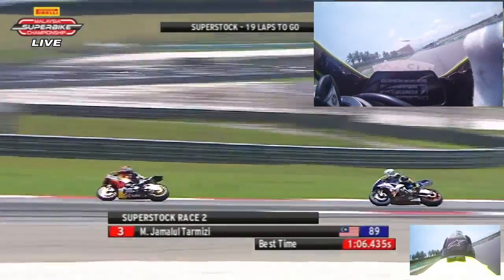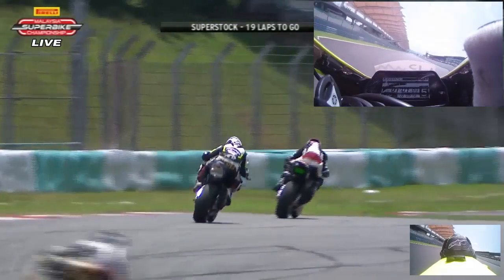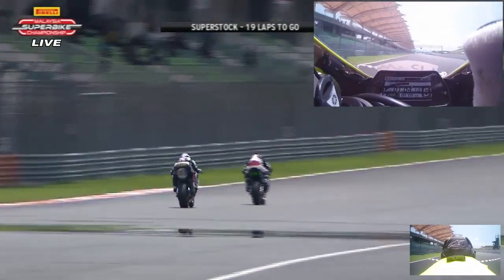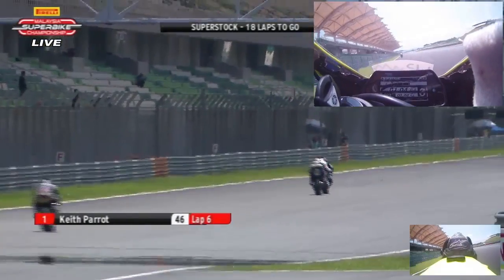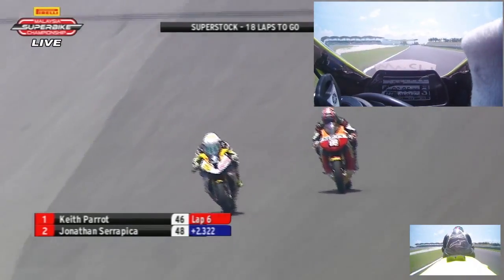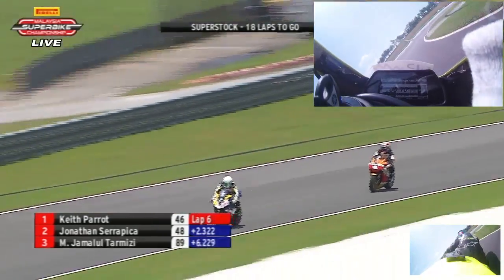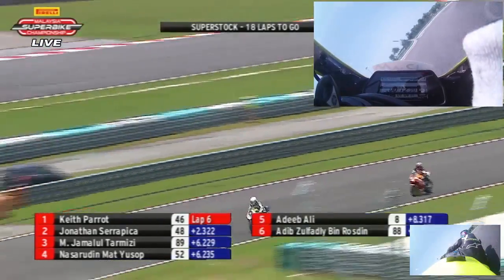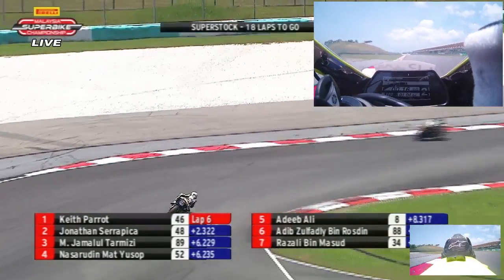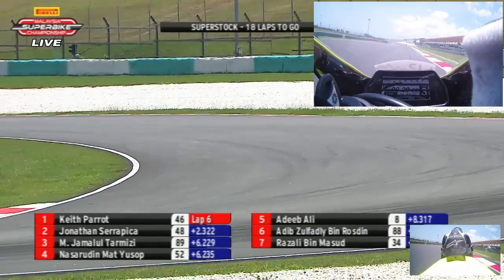Now look how close it is. Nasruddin Yusuf right behind Jamalul Tarmizi. Now they are only around, I think, less than a second between them. Now there's a chance for Nasruddin to make his move in the straight line coming to the first corner, and he's now currently in front of Jamalul Tarmizi. Nasruddin is now in third place, but 6 seconds behind Keith Barrett.